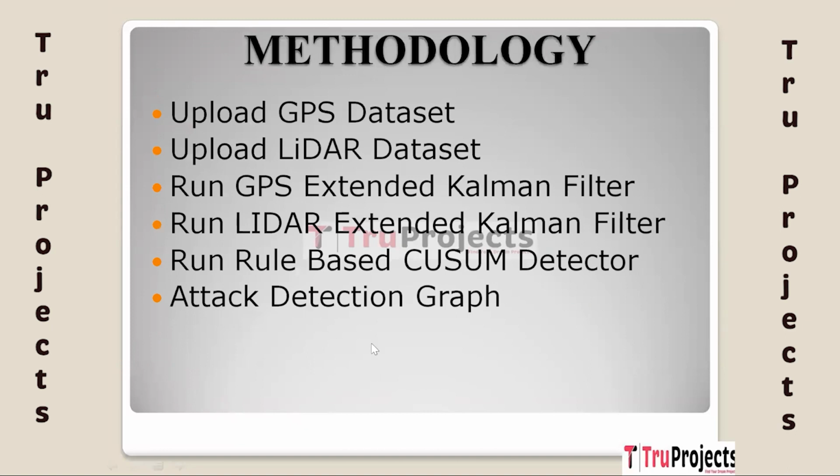Methodology. To implement this project, we have designed the following modules. The first module is upload GPS dataset. Second module is upload LiDAR dataset. These modules involve loading the GPS and LiDAR data collected from sensors on an autonomous vehicle. GPS provides location information while LiDAR provides detailed 3D point cloud data of the surroundings.